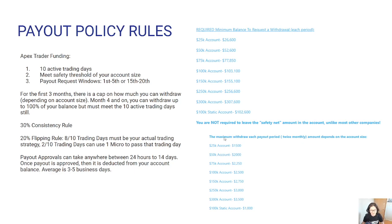It's good to know that because on Topstep it's $125. On Apex, the minimum amount you can withdraw is $500. There is a 30% consistency rule with Apex. It's not a hard rule though, it's a soft rule.